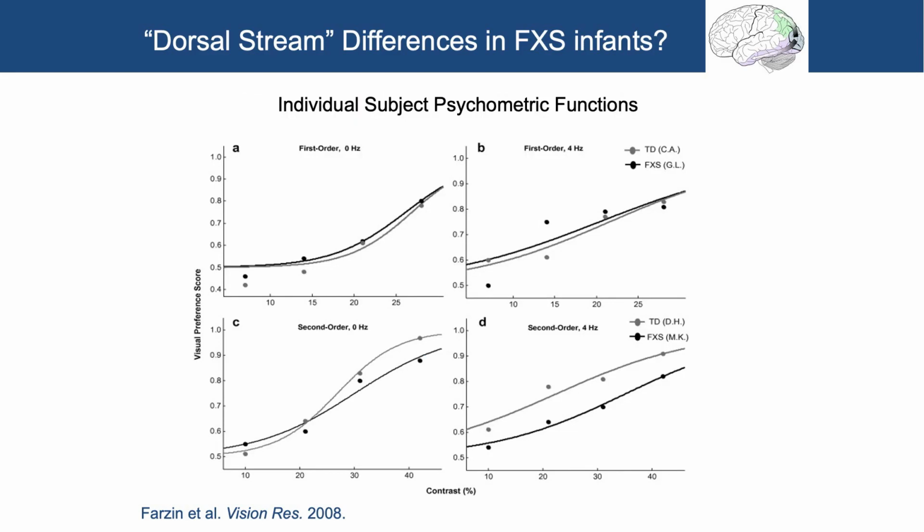Beautiful psychophysical functions. So in this first paper, we decided to show the raw data from these infants to demonstrate, so this is not smoothed, it is not averaged. This is one baby with typical development in gray and one baby with Fragile X syndrome in dark. So we can just demonstrate that we get a beautiful psychophysical function. When the contrast is low, towards the 10 or in the case of the second order, 10 or 20% contrast, you're getting close to 50% accuracy of looking at that side of the screen. When the contrast is high, it gets high.